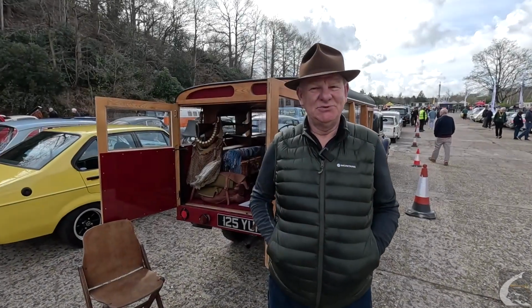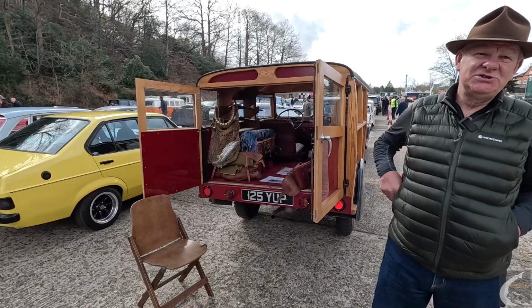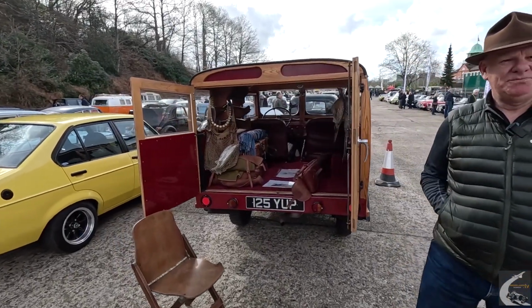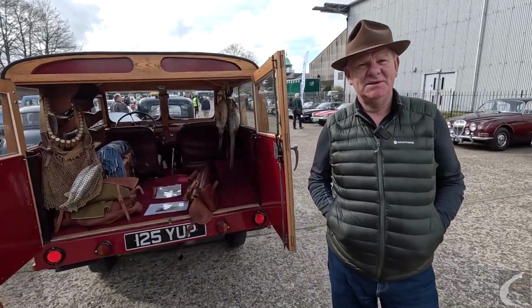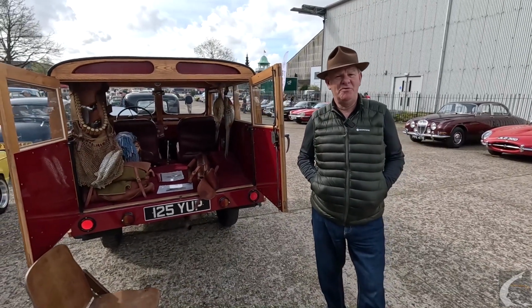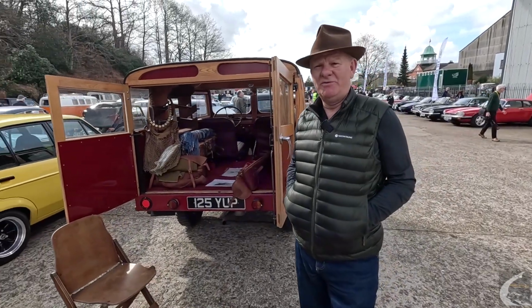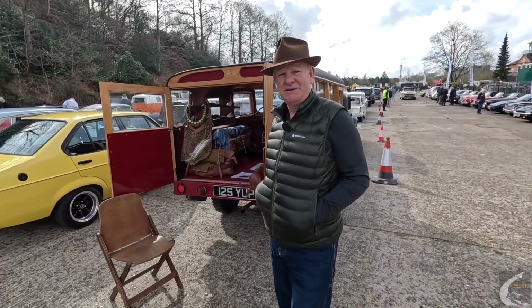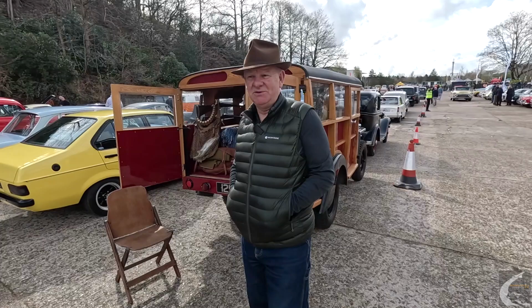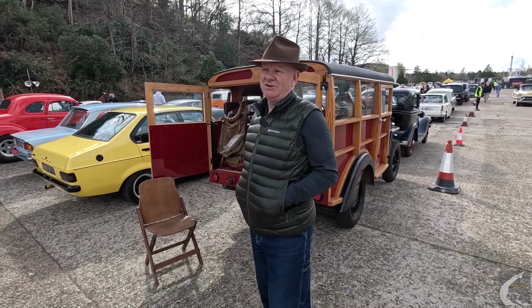My name's David Salisbury. This is a 1943 Willys Jeep. It was demobbed in '47 and it was built by Wodall Coach Builders up in Wolverhampton. They built roughly about 12. This is the only survivor. And this one was delivered to the 21st Earl of Shrewsbury in 1947.